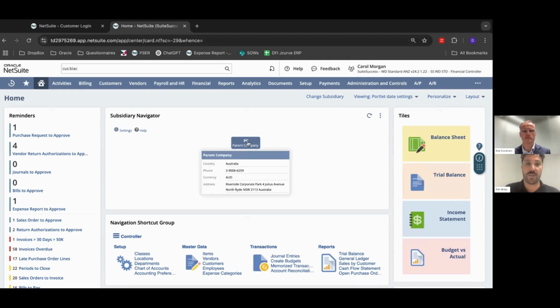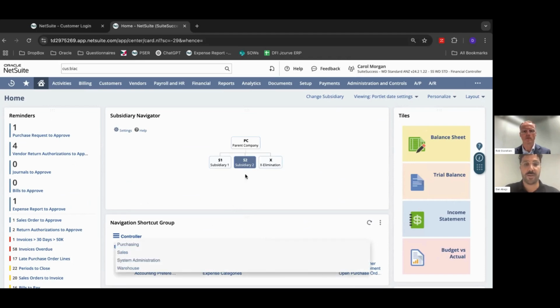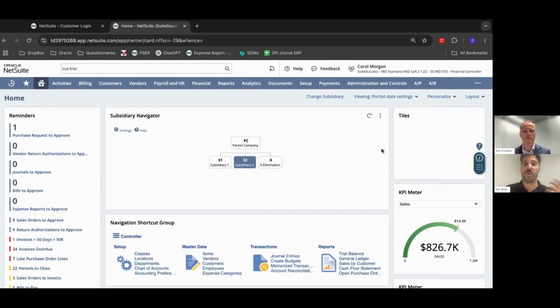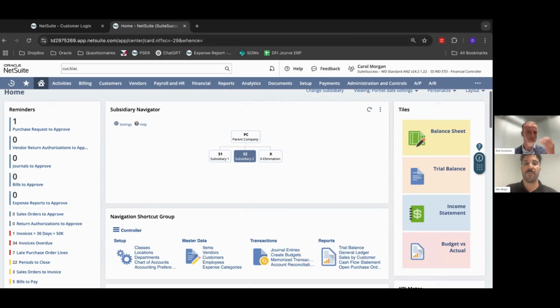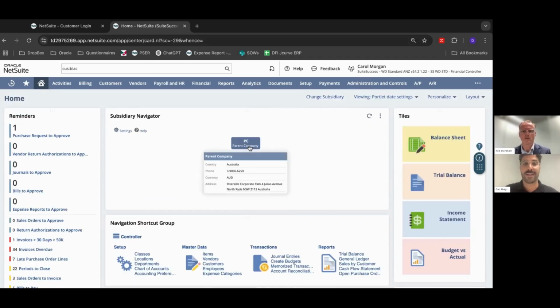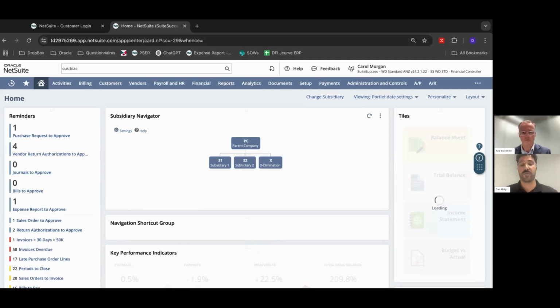You can see that I'm working from a parent company view, but say, for example, I was to click on subsidiary number 2, my reminders, my KPIs, my dashboards are all going to update so that I'm only seeing what pertains to that particular business. So my bank balance has dropped for this particular subsidiary down to 220,000. Great way to save time, to Rob's point earlier.